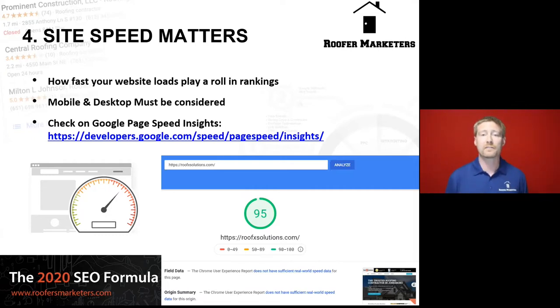A lot of it is just because Google knows that people don't want to wait. They want to click and see the information they're looking for. So site speed really matters. A place where you can check your site speed is Google PageSpeed Insights, at developers.google.com. Nikki, maybe you could drop that link in the chat for everyone, and then they can post their own sites in there. We'll do a couple of them as we go through the live examples.